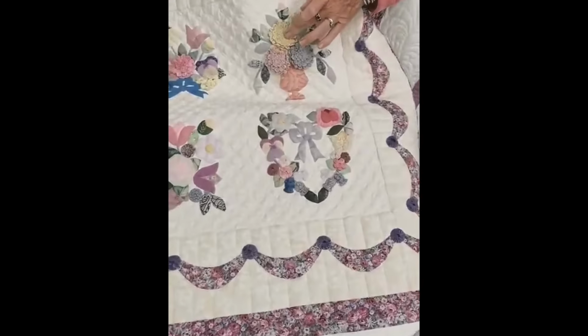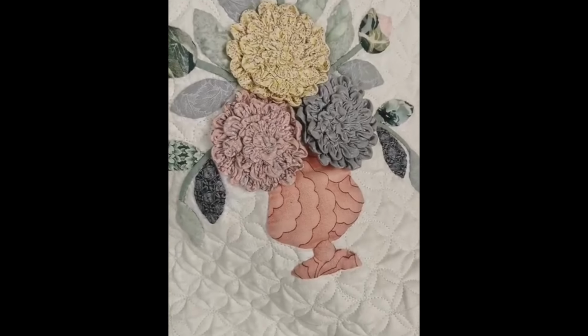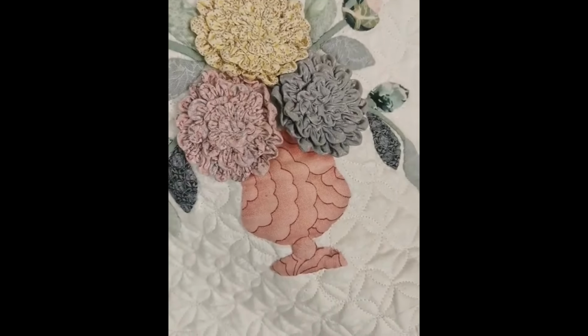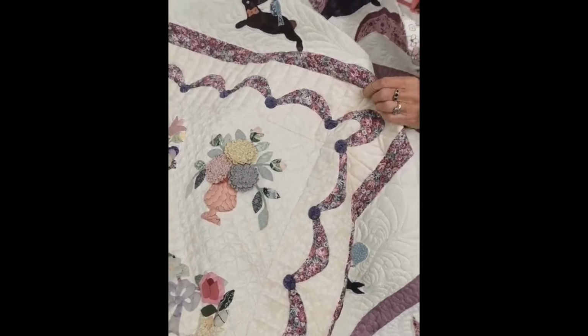Yeah, this is amazing. It's dimensional applique. I've never seen anything like it. Sort of reminiscent of, gosh, it was very big in the 1990s. It is a style of Baltimore. Yeah, it's absolutely stunning. I think it's Country Garden Baltimore.